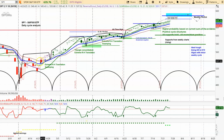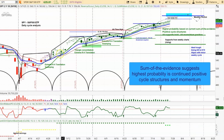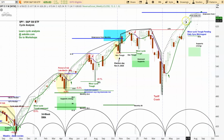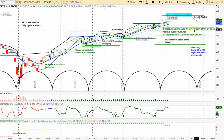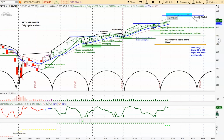They're swamping. In other words, the upside momentum swamps the corrective period. It doesn't let it come down. And that's what we've had happen for 1, 2, 3, 4 cycles, and maybe into the 5th cycle. And if it was this, it would look like this. And then the weekly correction that we're looking for, that right over here, would be quite shallow. As you could see, this is the highest probability based on the sum of the evidence that we're looking at. Positive cycle structure, all momentum holds, all momentum stays positive. That's what the most positive and the highest probability is of what we're looking at.